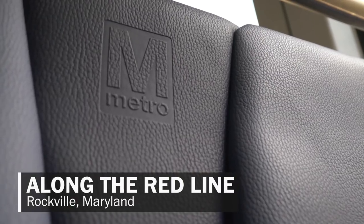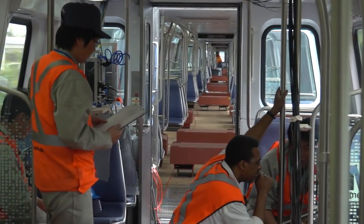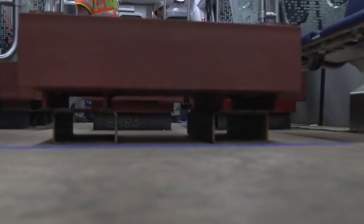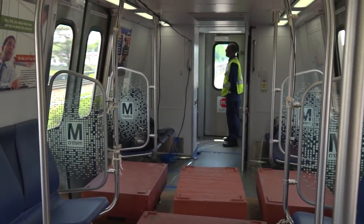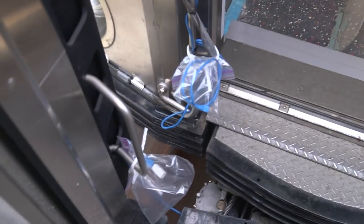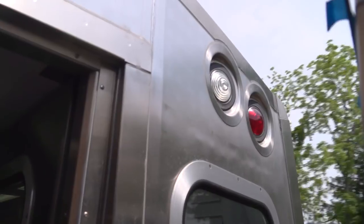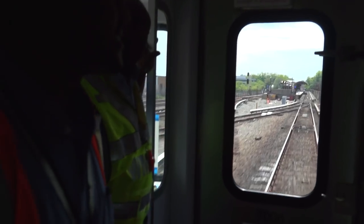We are testing the 7000 series for ride quality. One of the tests that we're doing is to simulate the passenger load. We're trying to make sure that the train can perform well on our system. When we first came in, the braking system was too abrupt, so we have to adjust that.